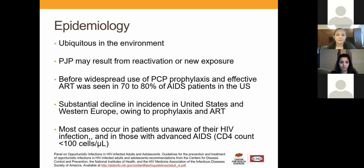It can result from a reactivation or a new exposure, and prior to prophylaxis and effective use of antiretroviral therapy, it was seen quite a bit in the United States. Up to 70 or 80% of our patients would end up diagnosed with it. We've had a substantial decline thanks to prophylaxis and ART, but it is still something that we see probably a couple times every year, often in patients that have fallen out of care or don't even know that they have HIV, and they present to the hospital and we diagnose them with PJP and AIDS at the same time. Most patients are aware of their status with low CD4 count, but of course, if somebody falls out of care, they're off prophylaxis, they're off HIV meds, they are also at risk.